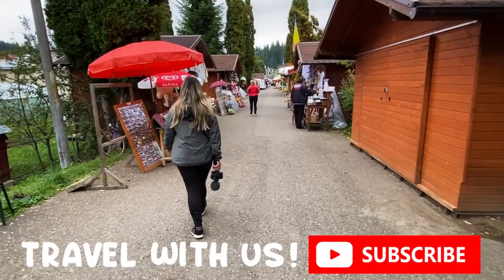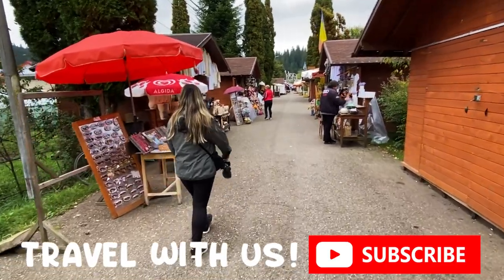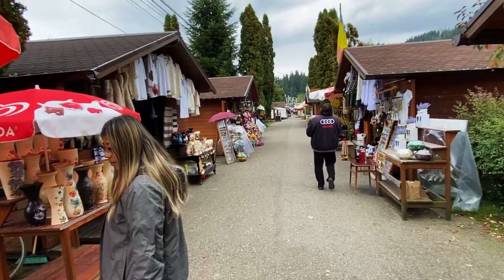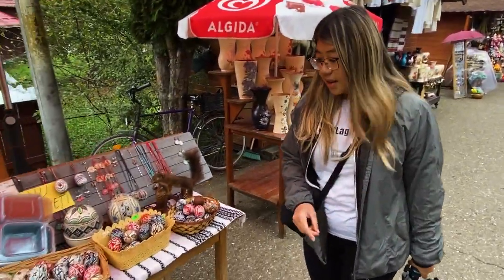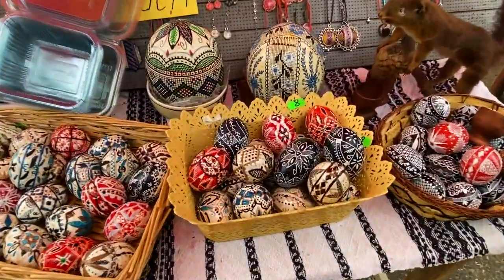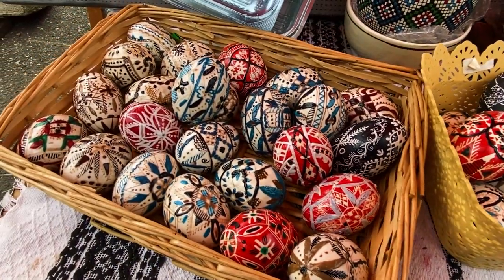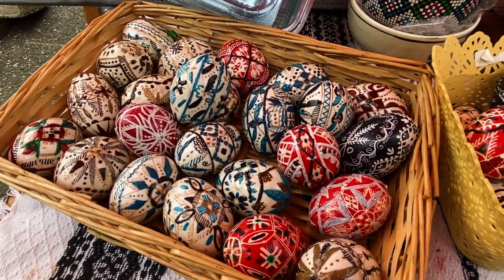Oh, check it out, guys. There's a little market right out front of the monastery. Unfortunately, I think a lot of the shops are closing from the rain, but what do you got? This area is also famous for their painted eggs, which are normally for Easter.